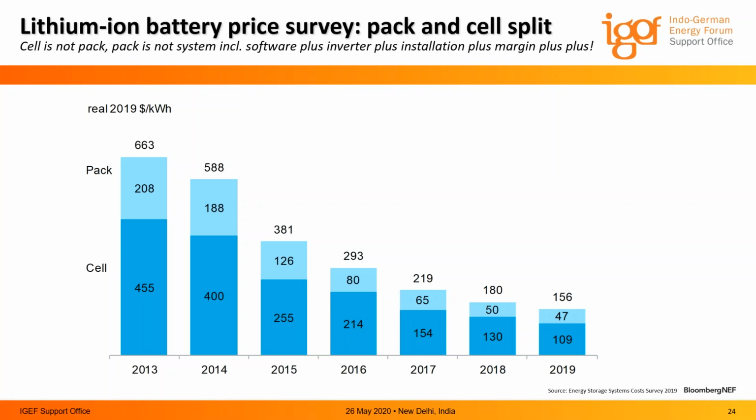Cell is not the pack. I'm always saying the pack is not the system. The software is not there, the inverter is not there, the installation is not there, the margin is not there, plus, no?